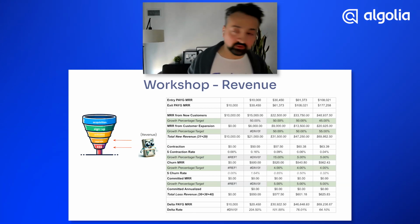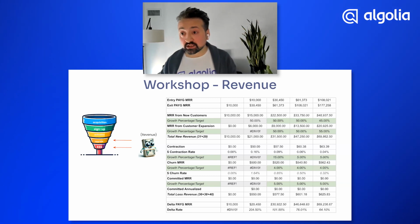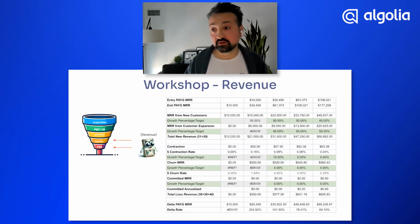And there's a lot of great data. I would really recommend reading a lot of Bessemer's work around this. I think they do really great work around this kind of motion.